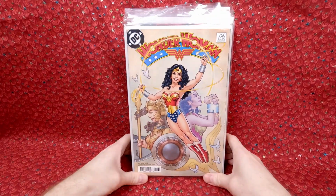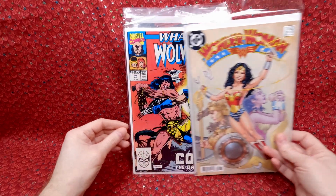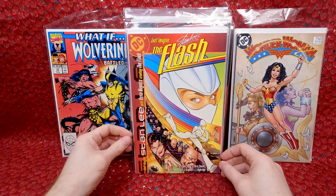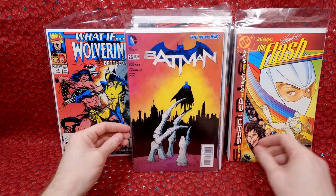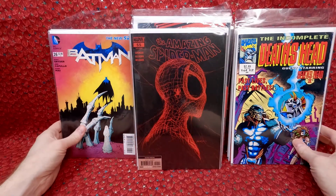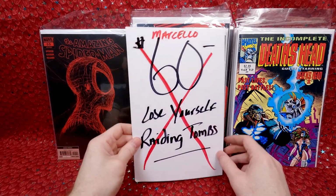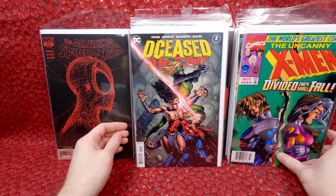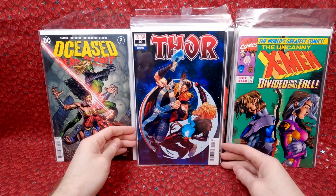Okay, next stack here. We have a Wonder Woman 750. Cool George Perez cover. What If Wolverine number 16. Stan Lee's Just Imagine the Flash. Batman number 26 from the New 52. Death Heads number 1. More copies of this. He must have just bought a whole ton of those when they came out. Oh, I don't know what that means. Uncanny X-Men 348. Deceased number 2, David Finch cover. That is neat. Thor number 10.